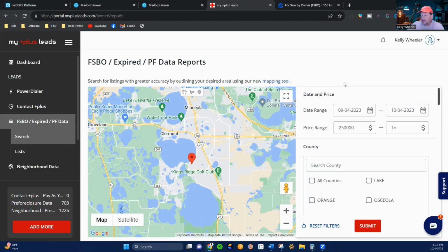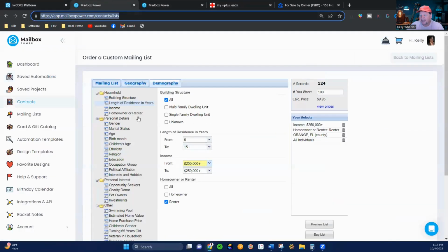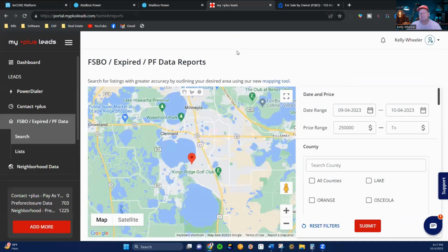All right, so here we go. When I log in and I get their information, something really cool about this system is it allows me to instantly send these FSBOs' names, phone numbers, and emails to my KVCore. And I literally will have those leads in the system within a minute. And what happens, guys, when those leads are in my system, I can start an email campaign.